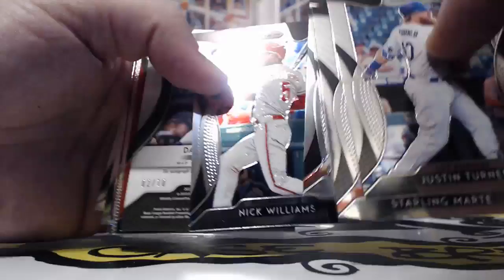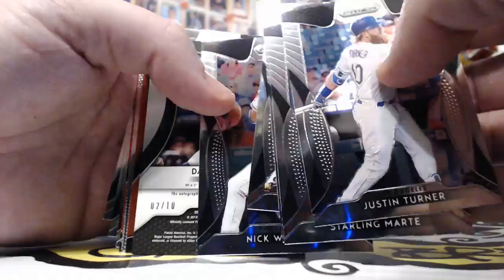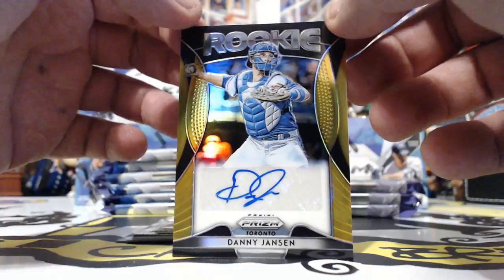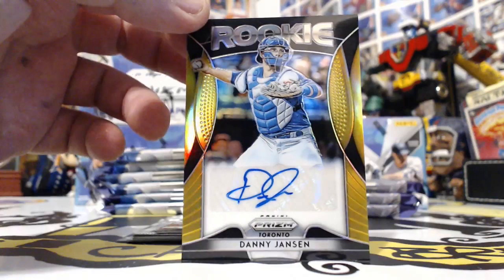All right, next auto, numbered to 10 coming up. All right, rookie Danny Jansen, Toronto Blue Jays. 2 out of 10, that should be gold, I believe. Yeah, nice gold rookie auto. Kaboom, congrats, Blue Jays.